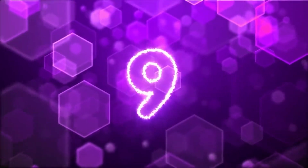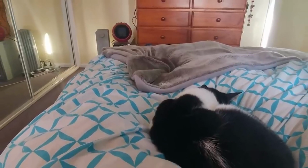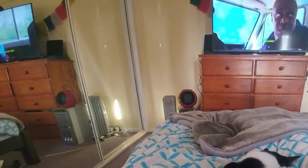In our 9th spot, we have the television. Posted on Reddit by user Spice Rack, he was trying to take a photo of his kittens when he caught a huge glitch on camera. They explained that they were trying to capture a photo of the hidden cat on the gray blanket. When he showed his friends, they're like, "Yo, dude, look at your TV." Turns out that the TV screen is showing a different image than its reflection in the mirror.